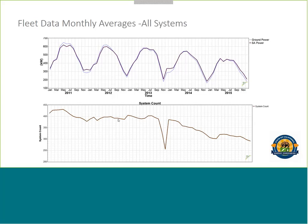But the number of systems that were actually reporting from the meters was declining over time. And so we weeded out any systems that were not giving us real power data. We didn't want to include those in the comparison because they weren't reflective of what was actually happening in those systems at that time.